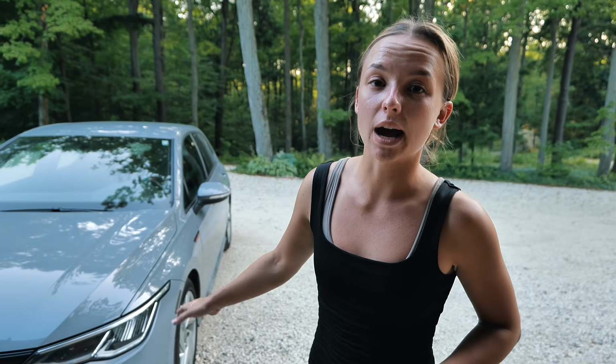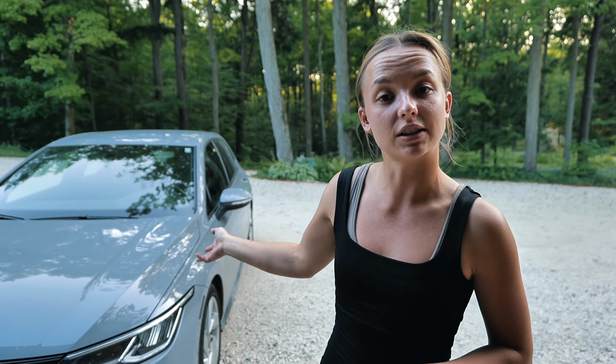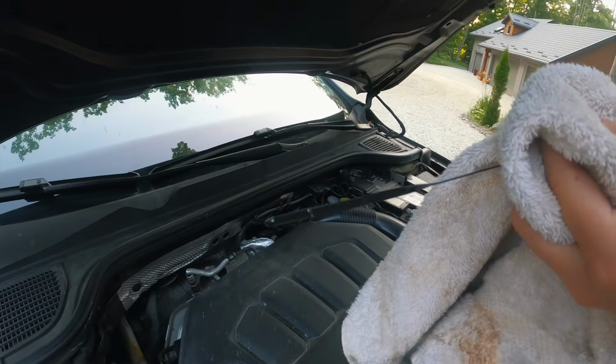The car's back down. I'm just waiting for it to level up, so I'll give it a few minutes or so and I'll come back to check on it. And if I need to, then I will add more. Perfect in the middle. Honestly, it was easier than I expected. It could have been worse. If I can do it, you guys for sure could do it.